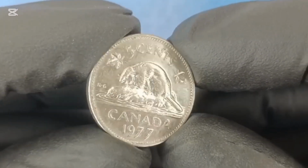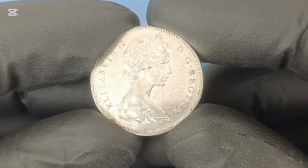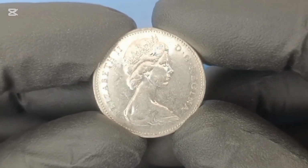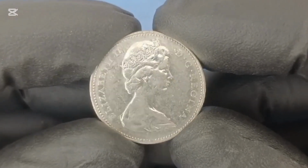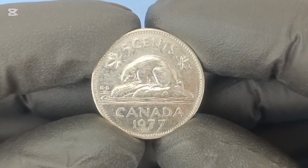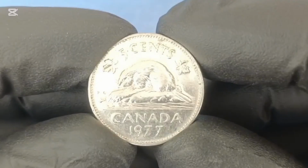Full-step nickels from 1977 are also highly desirable. These coins display sharply defined steps on the beaver's lodge, a detail often lost due to weak strikes. Collectors pay a premium for nickels with clear, uninterrupted steps, and only a handful from 1977 meet this high standard.